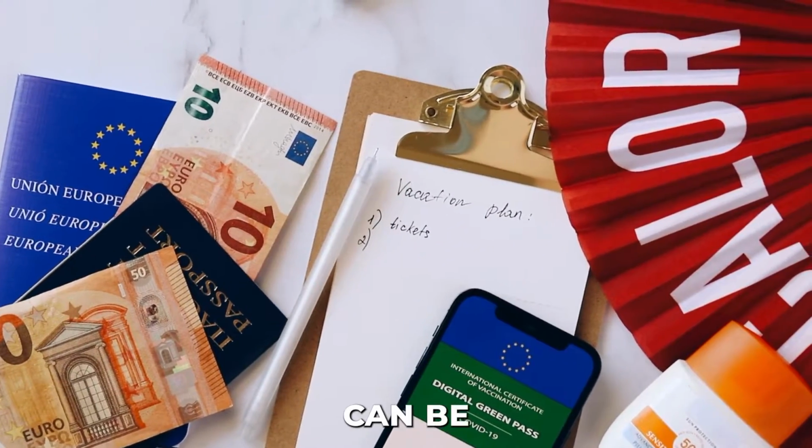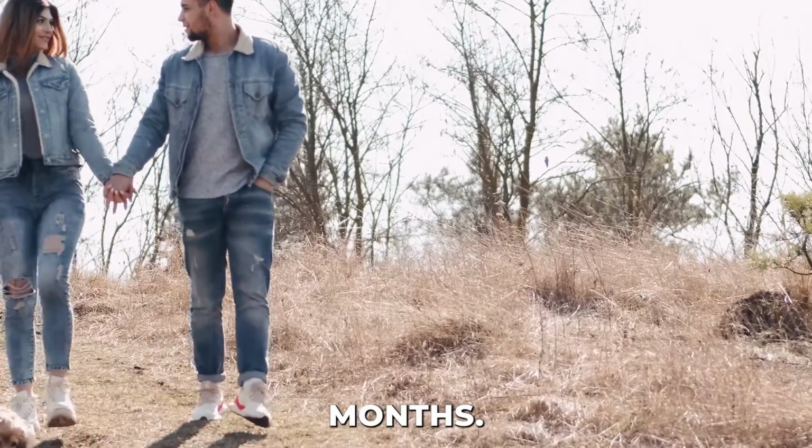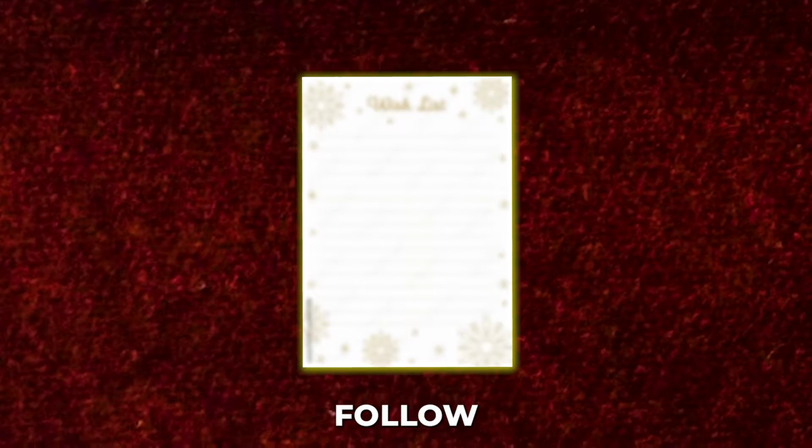Classic leather shoes can be dressed up or dressed down during the summer and the winter months. I personally recommend, if you get these type of shoes, only get white and black. Other colors really do not fit with outfits, even if you follow the tips that I have at the end of the video for you guys.